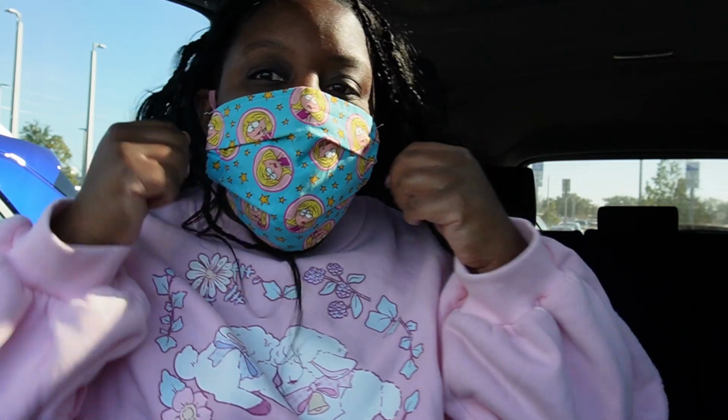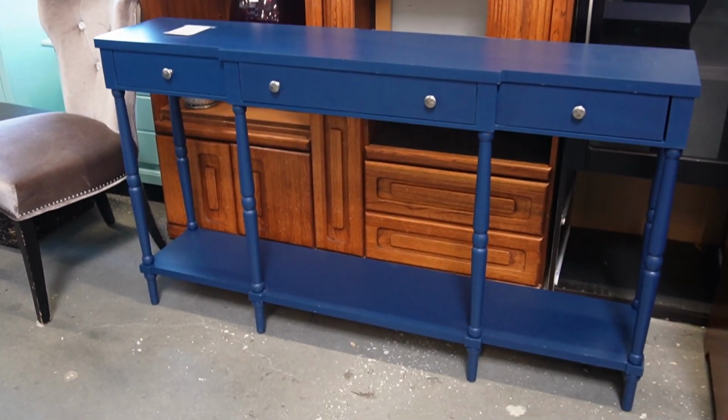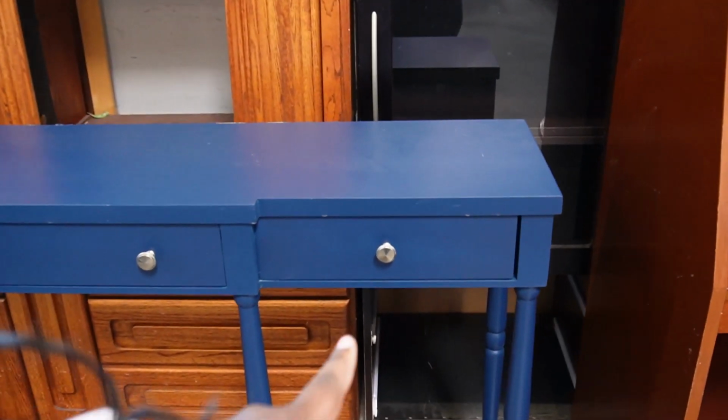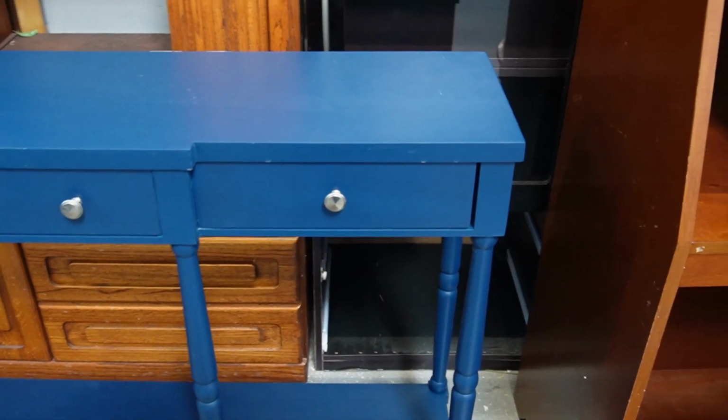I'm about to go into Goodwill. Got my Lizzie McGuire mask. Obsessed with the show. Obsessed. I've been looking for something like this to put by the door. I think it would be so cute if we painted it and we could change the knobs. They have like these bow knobs or some gold knobs. I think that would be so adorable.